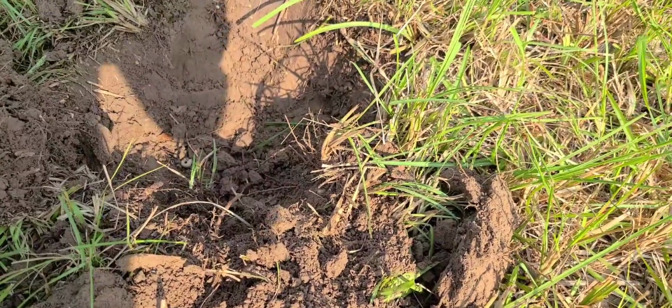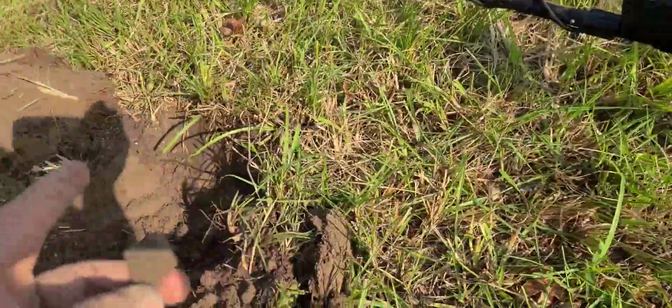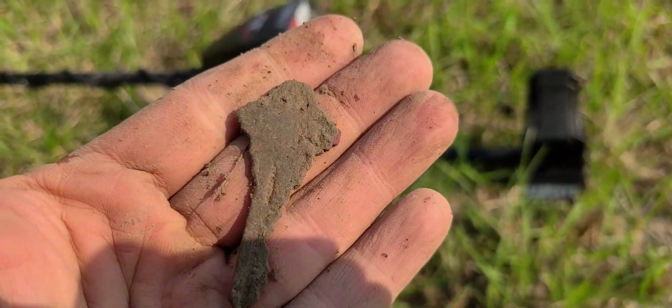I think we just got key number 3. There it is. Yeah, right there. So, a key here, a key there, and a key there. That's why when you find one, there's usually more. Awesome.